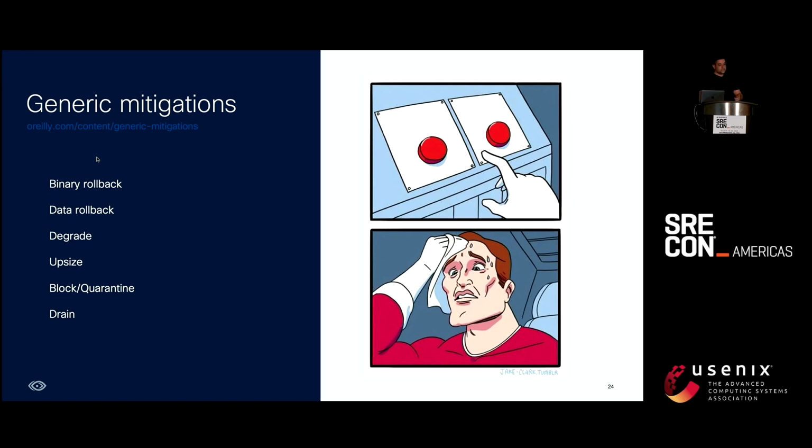You can also block and quarantine. These are especially useful if you have a given user that's particularly annoying. You can assign them to a read replica specifically to not impact everyone else's performance, or you can block them altogether and then handle that with customer support or something. And then in Mace's list, draining was second to last, not the last one, but this is the one we're going to double click on, so that's why I left it to the last one.